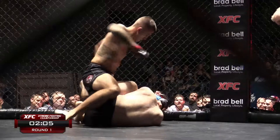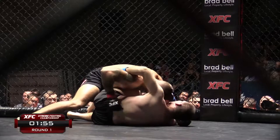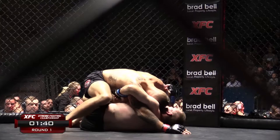Referee taking a close look. Robson needs to defend from here. Robson with a massive mouse over the left eye. You see a massive mouse in that eye. Yeah, it's really starting to swell up now. Hain not even trying to pass the guard or anything anymore. Just letting those elbows go from that position. Doing a great job of rolling them over and making them reach.